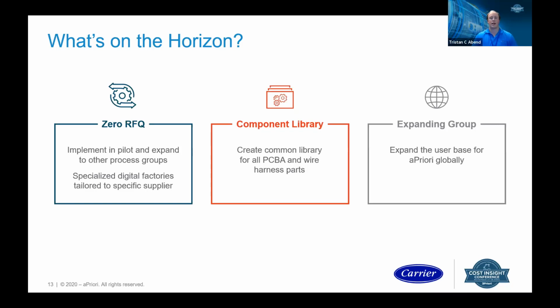But the problem is that it's very disconnected between all the business units and all the should costing groups that we have surrounding our area. Because of that, we want to create a common parts library that is specifically in aPriori. It would create an even foundation for everyone to go off of, and then everyone can be working off of the same list.